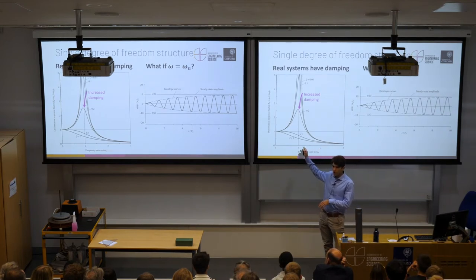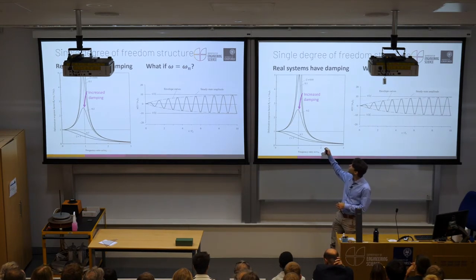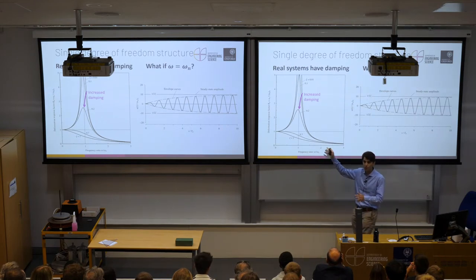Reinforced concrete structures, like what we're looking at, have a zeta of about 5% is what we usually take, so they certainly have a very pronounced peak.